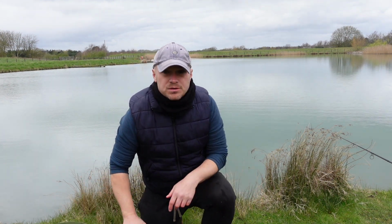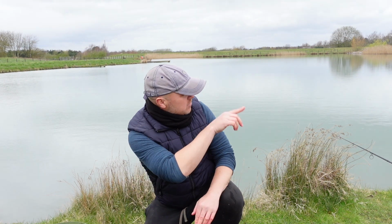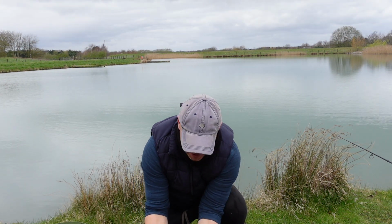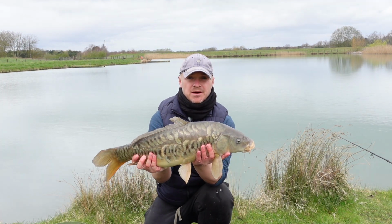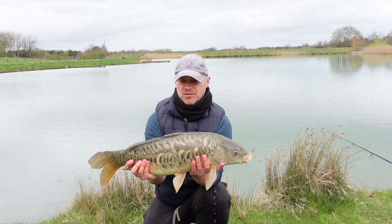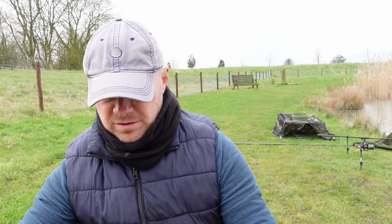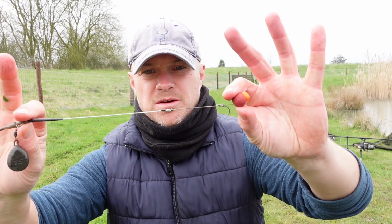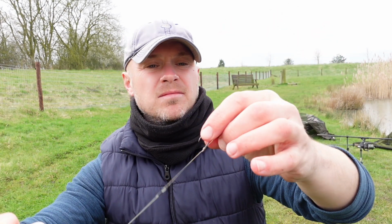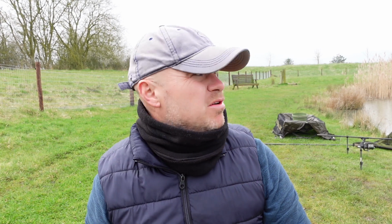Well, good news. We've had one on the boilie, on the right hand rod in the cove, and what a nice mirror carp. There you go. I'm going to hazard a guess about 6-7 pounds, nothing more, but a nice start. Just to give you a reminder of the rig I'm using, the boom with the boilie and a piece of fake corn. It's very simplistic, but it's doing the damage at the moment.